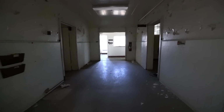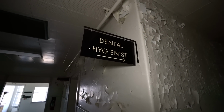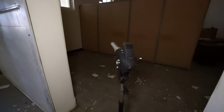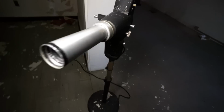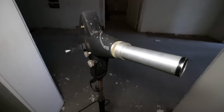Just made our way into the dental lab and the optometry lab. Dental hygienist sign. And then the eye and dental waiting room. And then right in the middle of this, you see like an optometry eye thing. I don't really know what it is, but I know it's for optometry. Let's see, it's like a scope of some sorts. For vision testing, maybe.